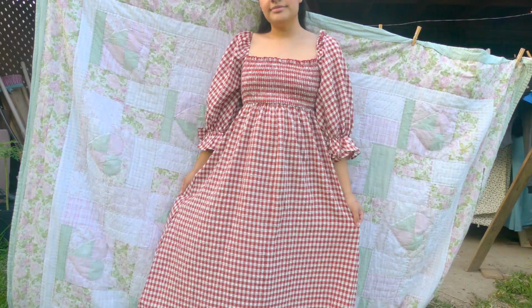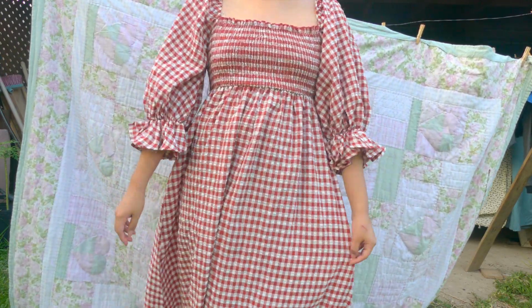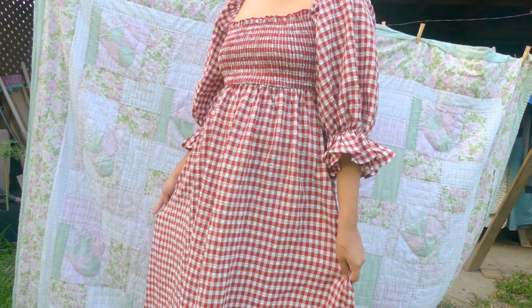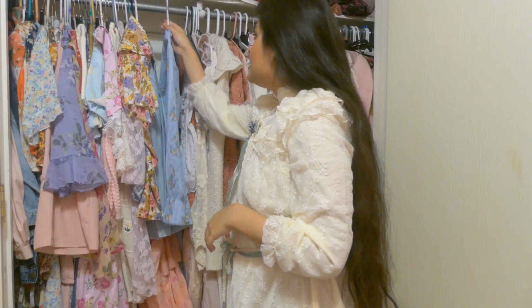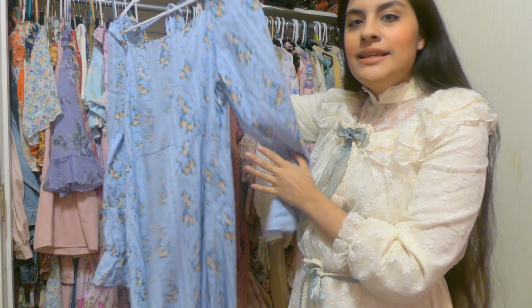I got it also, it doesn't say here what size it is, but I'm pretty sure I got it in a size medium, and it fits perfectly. I know that summer is over, well, it was over a long time ago, but I just feel like this is just the definition of picnic girl. I mean, so adorable. Okay, the last thing that I got from Shein is this amazing dress.